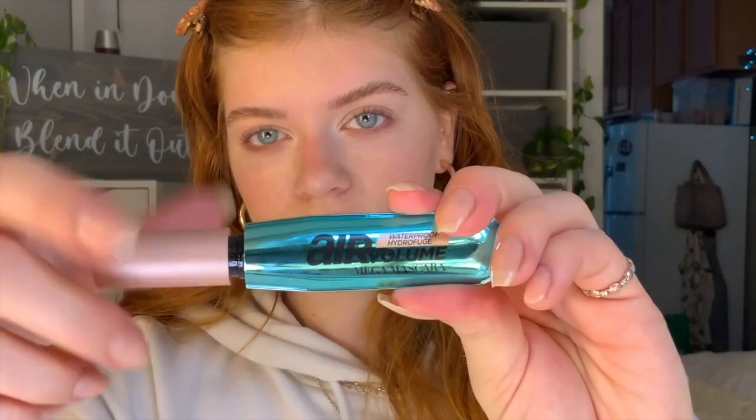Okay, let's just get into it and start applying some coats. I'm just gonna go in and curl my eyelashes first. Okay, let's curl these lashes a little bit. Brought you in a little bit closer so you can see my lashes a little bit better in their full glory. I really do like this packaging. It's just fun. It does feel like a balloon.